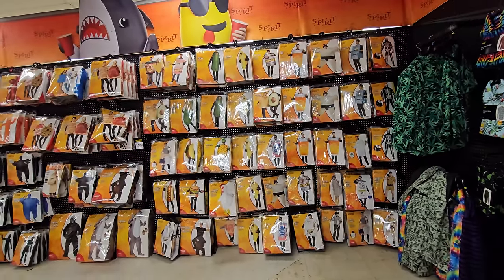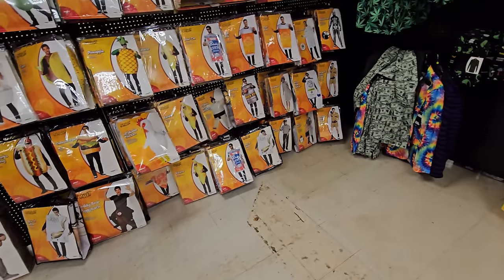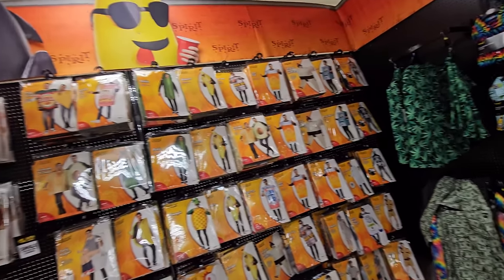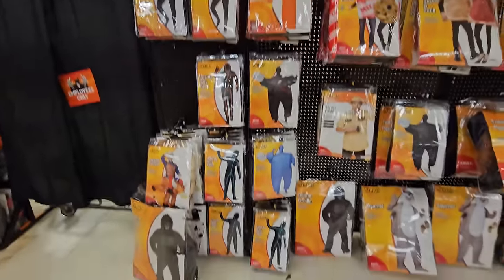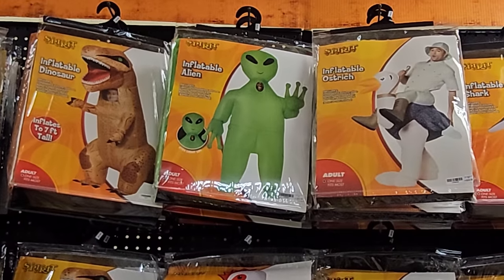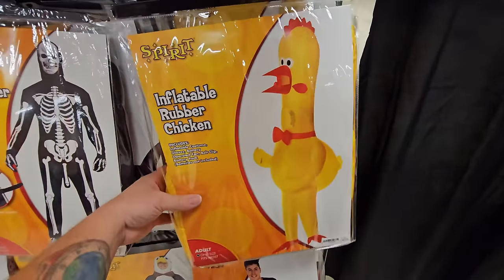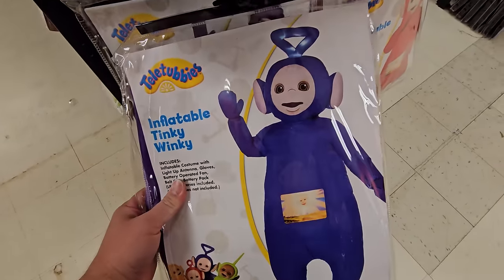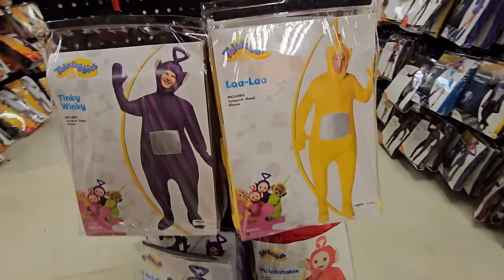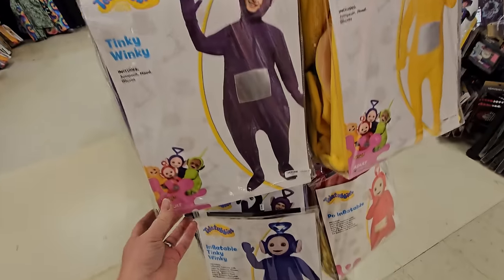All right, let's take a quick look at these costumes here and see if there are any that we haven't seen before. Sometimes they just kind of pop out at you. And I don't know, I think I've seen all of these, except for maybe this inflatable alien with three fingers up here. And this one's one of my favorites of all the inflatable costumes, the inflatable rubber chicken. I think the inflatable Teletubbies are new for this year too. They've always had the regular costumes here, but I don't think I've ever noticed the inflatable ones before. They even have the screenshot of the baby in the sun on this, and they don't have them on these.